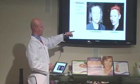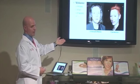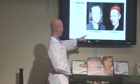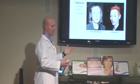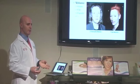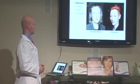Now, another example is Tilda Swinton. She's not a very old woman, but she looks a little bit mannish in this picture. And why is that? 'Cause she's got no volume. She's got these big hollows here in her cheeks. She has nothing that screams that cherubish little infant look that was very young. So it makes her look a lot older than she is. And we've got two different drastic examples here.